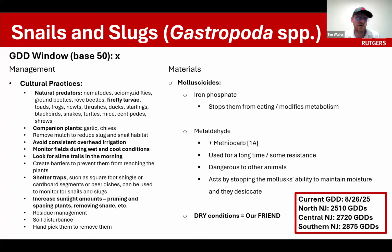The kicker with these, though, is that they are dangerous to other animals. So be cognizant of where your product is going. Is it going into the landscape? Is it going to a garden center that is very animal friendly? Those are things to keep in mind. And the way that these work is they're more or less a bait and kill situation. They stop the mollusk's ability to maintain its moisture, and then they desiccate. Again, remembering moisture is so incredibly important when it comes to these particular pests.